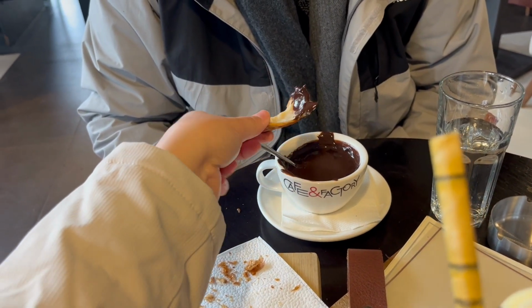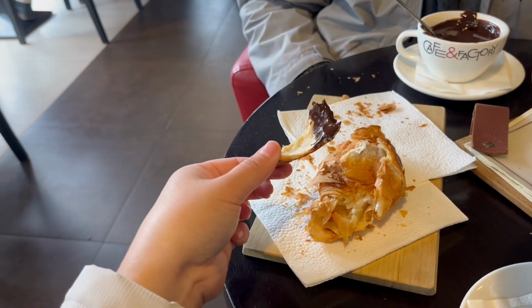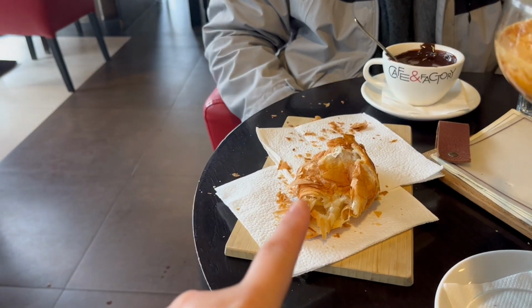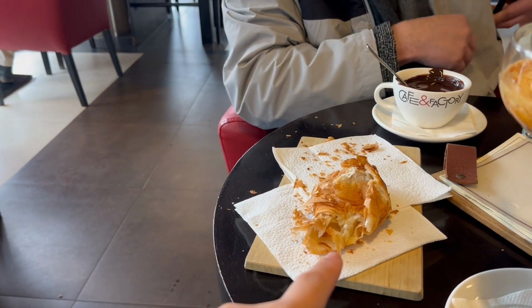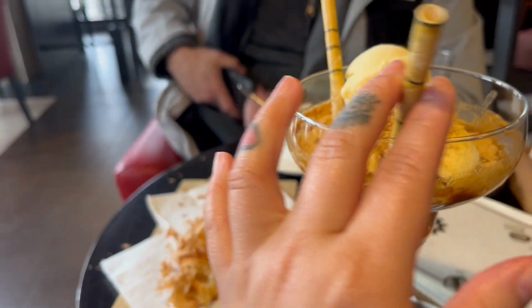Now I got chocolate croissant. Is it too hot, right? No, it's so good. That was amazing. I can eat like, dipping this into that. And this is so good too.